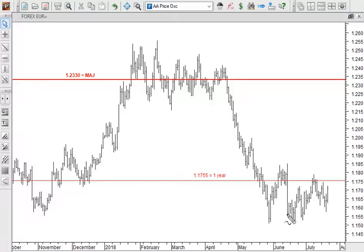And we can say the same thing for the Euro FX chart. There was resistance here at the 1 year at 117.55, and we remain below that level, and this remains the controlling price over 1 year. So this remains resistance right now, and we're printing below it. So again, that's a tick for the dollar.